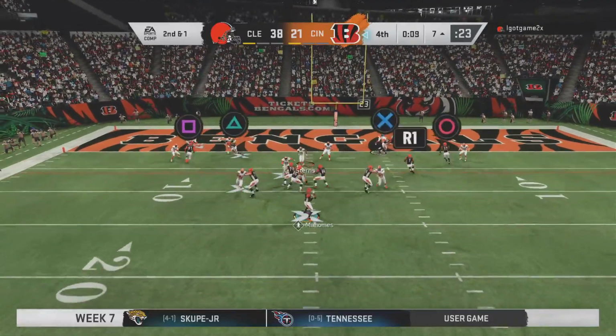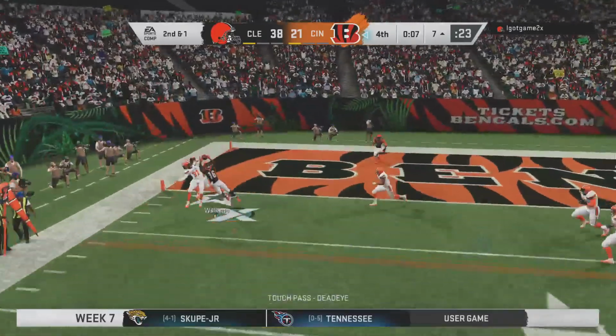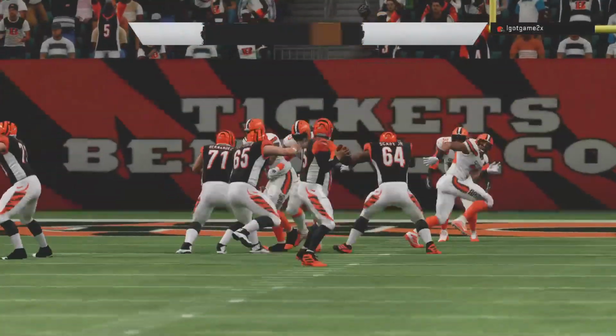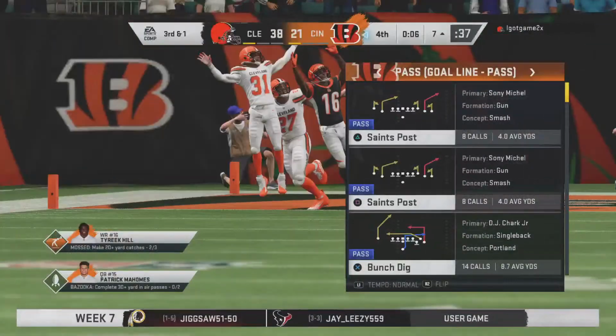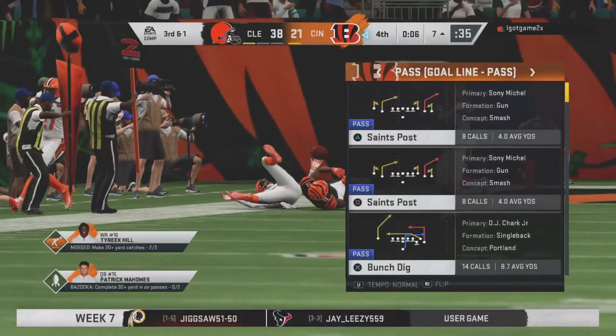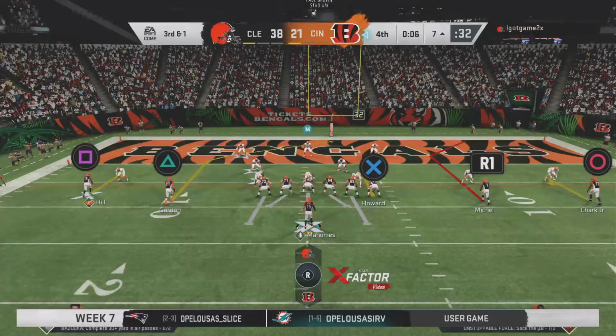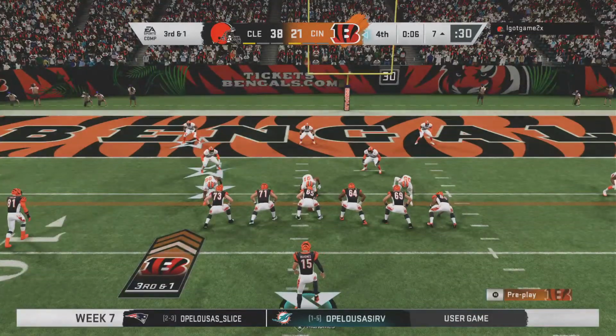55. Throwing again on second down. Mahomes. And that'll be incomplete with just 6 seconds left on the clock. Incomplete. Brings up third down and 1. Ninth play coming up here on this drive. This is third and a yard.